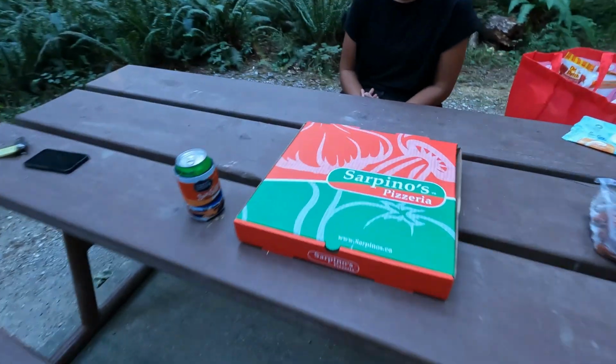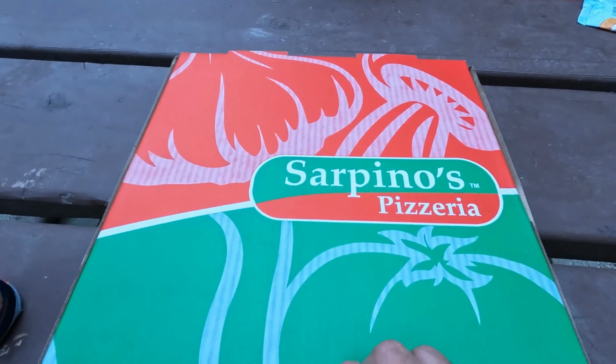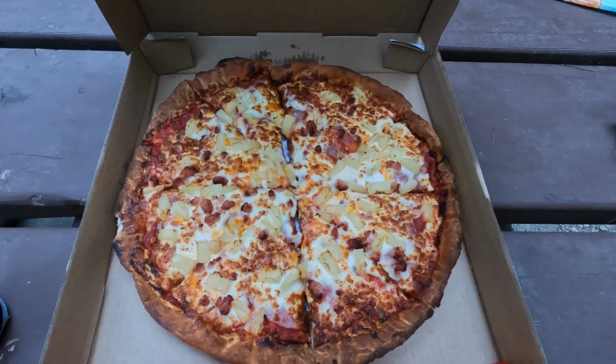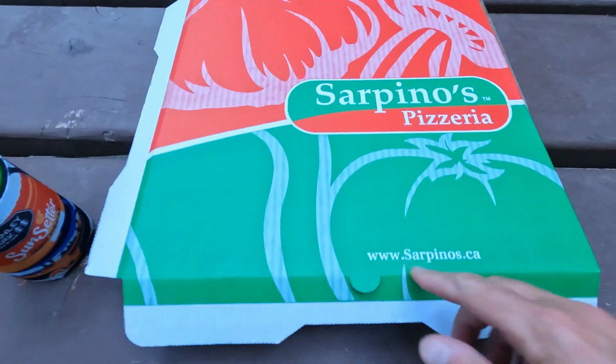We're having a little soiree where we got a pizza from Soprino's Pizzeria in Kowichan Lake. Looking good, Hawaiian pizza. I know that's very controversial, but that's what we got and that's what we like.